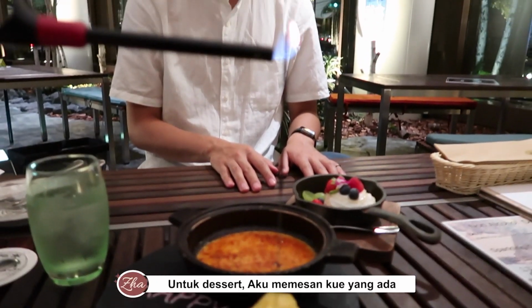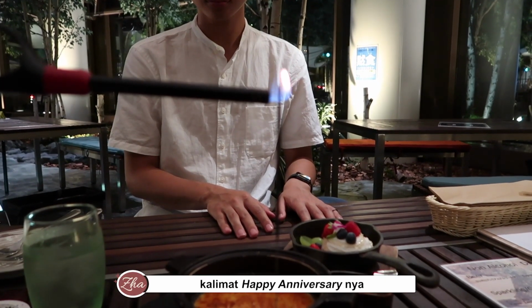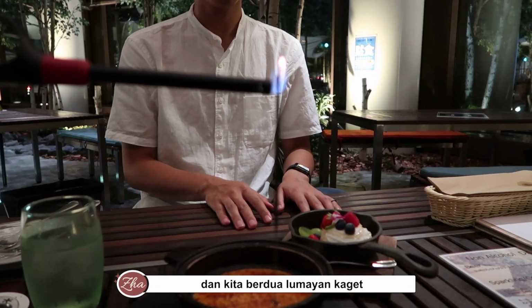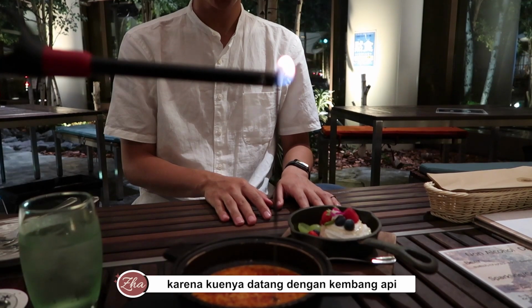For dessert, I ordered a cake that has happy anniversary written on it to try to surprise Kak Syafiq, and we were both quite surprised that it also came with a firework.